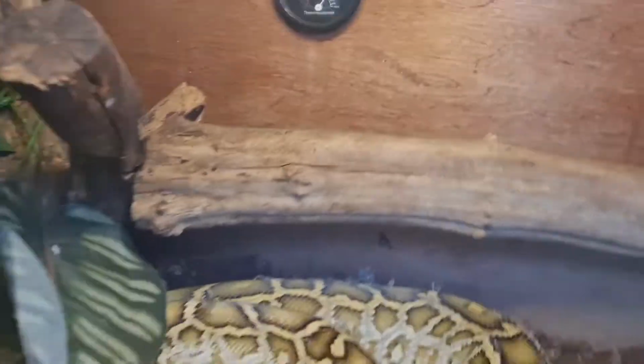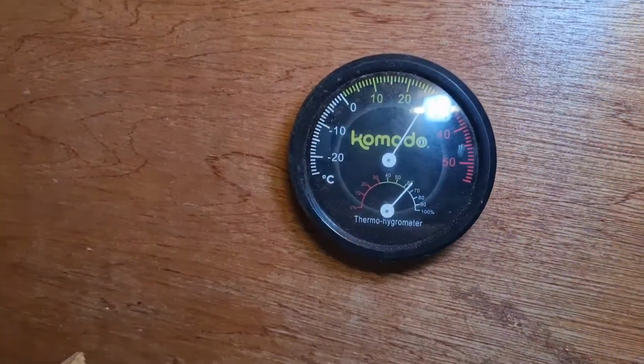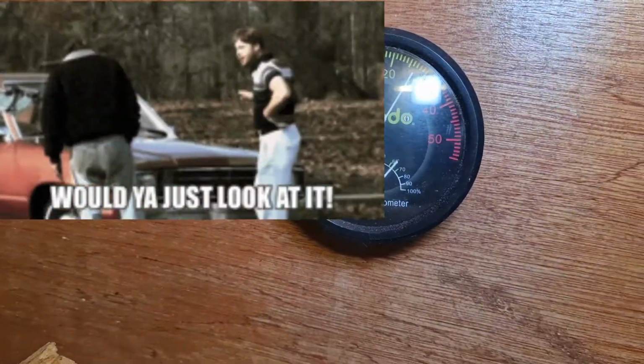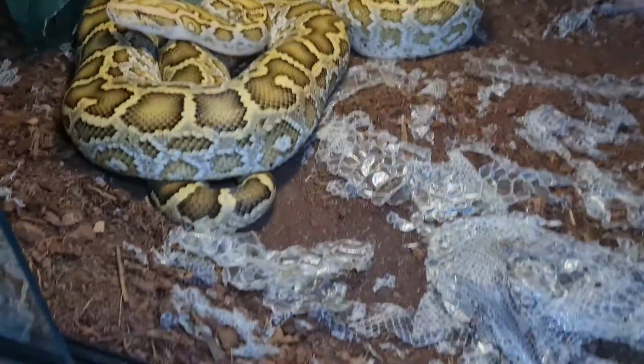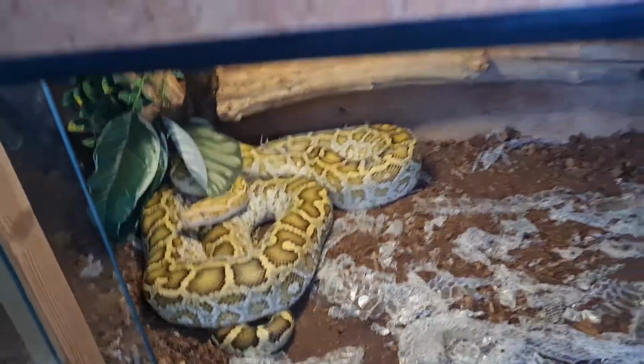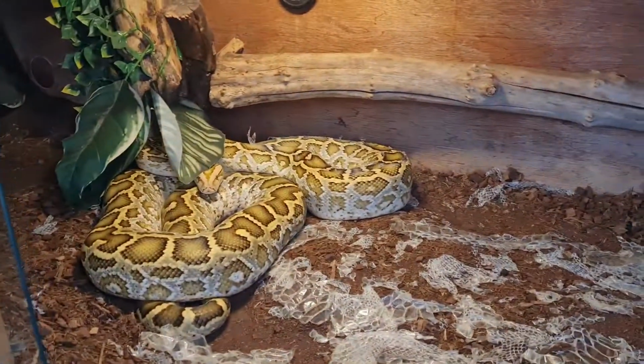Stop it. So, these things aren't the most accurate, but they give you an idea. Look at that. So that is currently reading just over 60% humidity, which is exactly what his humidity should be. His humidity is exactly the same as Mordecai, the redtail. That massive long full shed every single time he sheds. I could get you all of his sheds out, they're all full. So he has the exact same humidity requirements.